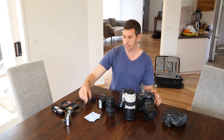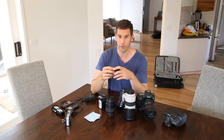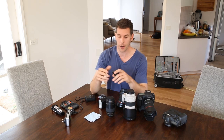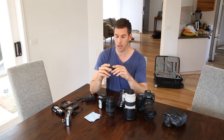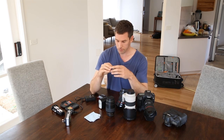And lucky last is my transmitter for my Elinchrom flash, which I'll go through further down in the post at Wedding Photography Tips. It just transmits a signal to my off-camera flash, which is a studio flash, which creates some of the shots that I would call my hero shots, which also define my style a little bit. But that lives in my camera bag as well, and I pretty much use that for half of my location shots whenever I'm out on a photo shoot.